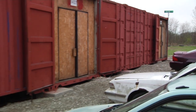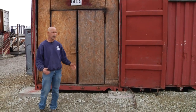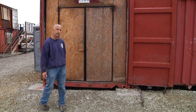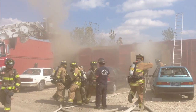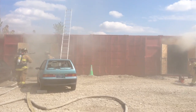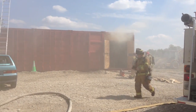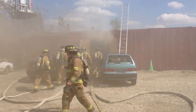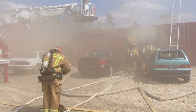So this is a strip mall. We have 3 stores. It can be 2 stores, it could be 1 store. We can change the configuration just by opening or closing the container doors. We have a live roof prop on the back where there's true ventilation going on as they're stretching 2.5-inch lines in here to either one of the fires. We sometimes have multiple occupancy fires in here, just like a typical strip mall where you would have a fire that would extend through the roof and end up in another store on the end.